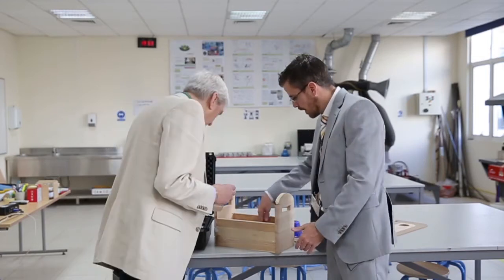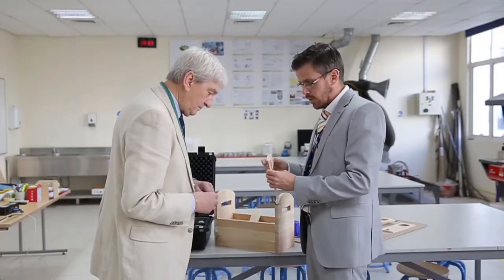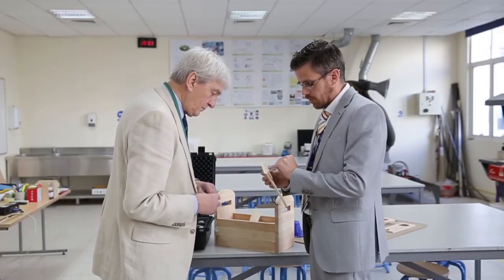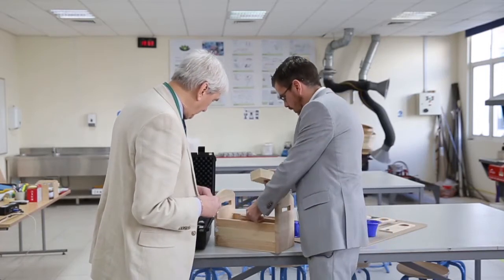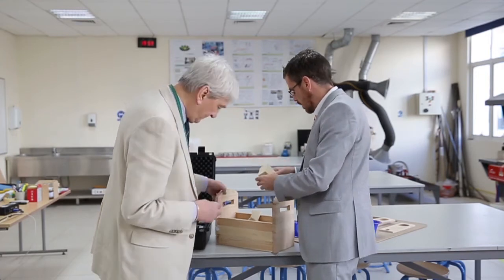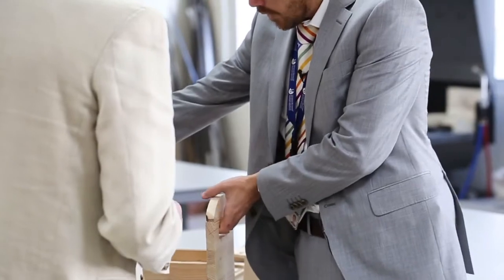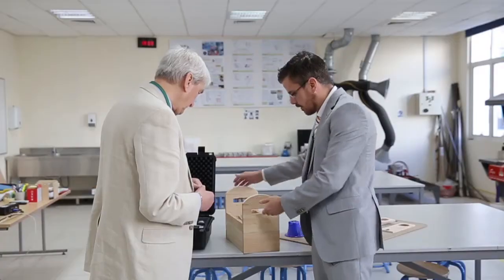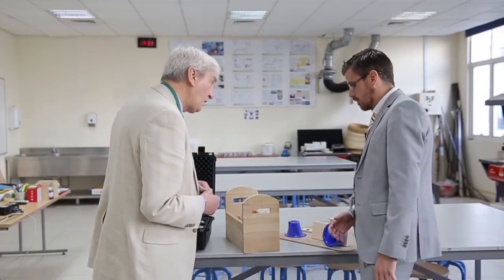They route out the base to fit it in, and each one of these tools has a different type of joint in it. So we have an open mortise and tenon here. We have a mortise and tenon that fits into the block here to make the mallet, and then we teach them a little bit about ergonomics, and then they design their own way of carrying it to fit their fingers in there as well. So we're just trying to build in as many skills as possible that they'll need later for their practical.